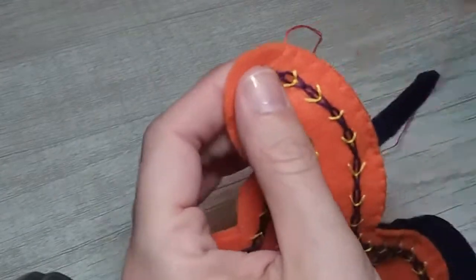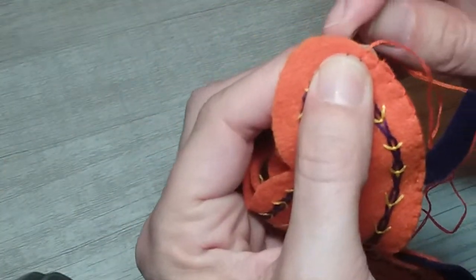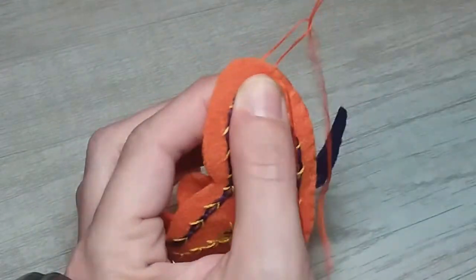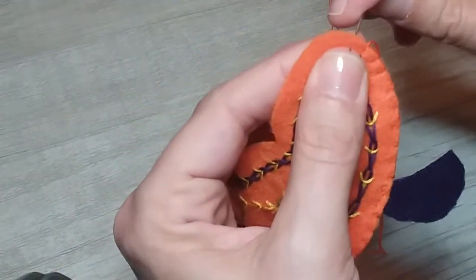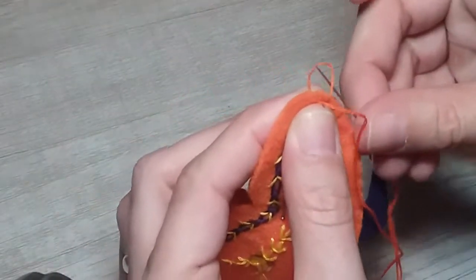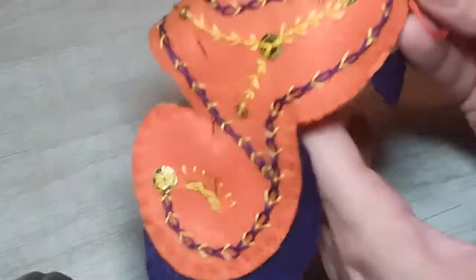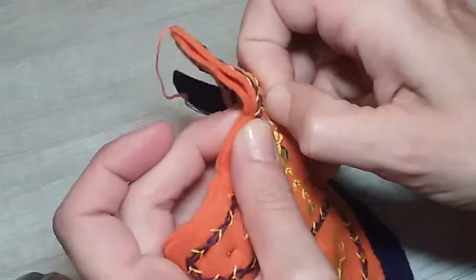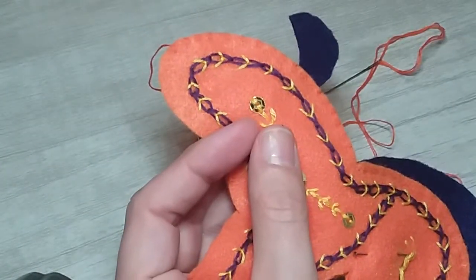It's hard not to get caught up on the tail and things. I gotta let my thread untwist here. It's kind of getting twisted, which is an easy thing to do. You just want to drop your needle and let it spin, and that twisted part of it will come out of there. It'll untwist itself. Take this pin out too. Get that out of there.